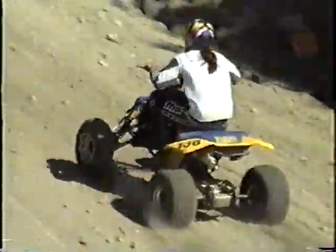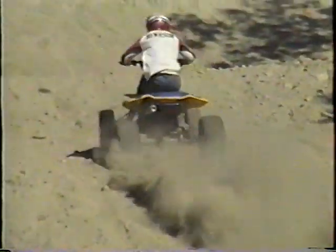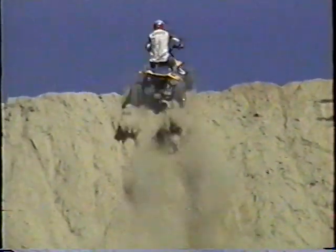Taking trees down. Yeah. He hits that soft stuff on the top section. The 500 cc ATV class. Crawls over the top with an 8.949.